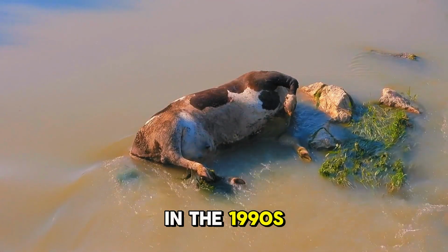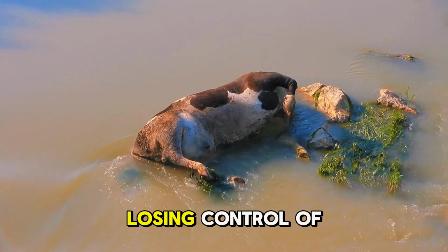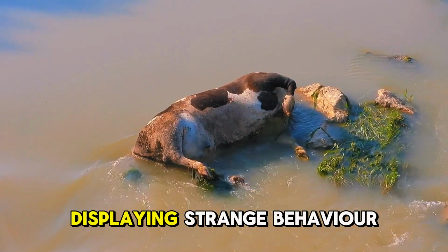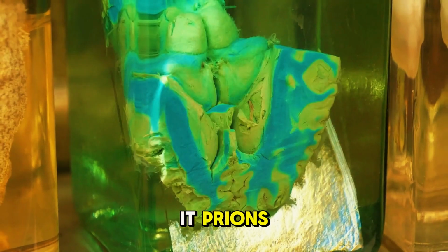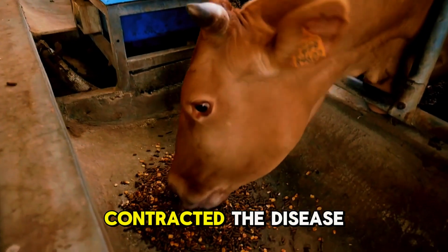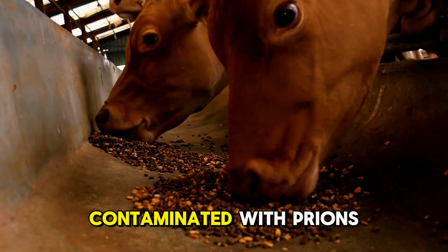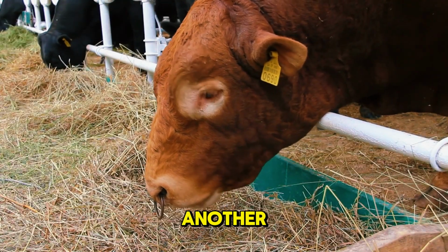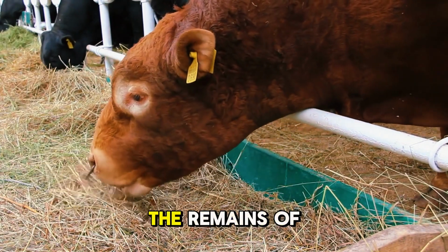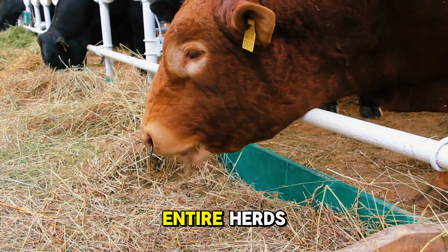One of the most well-known prion diseases is mad cow disease, also called bovine spongiform encephalopathy. In the 1990s, this disease caught the world's attention when cows in some regions began losing control of their movements, displaying strange behavior and eventually dying. And what caused it? Prions. It is believed that these cows contracted the disease by consuming feed made from meat or bones of other animals contaminated with prions. Since prions can be passed from one animal to another, this practice of feeding animals with the remains of others was disastrous, spreading the disease through entire herds.